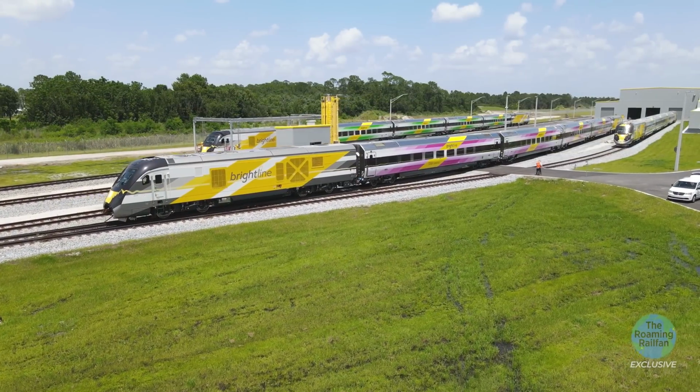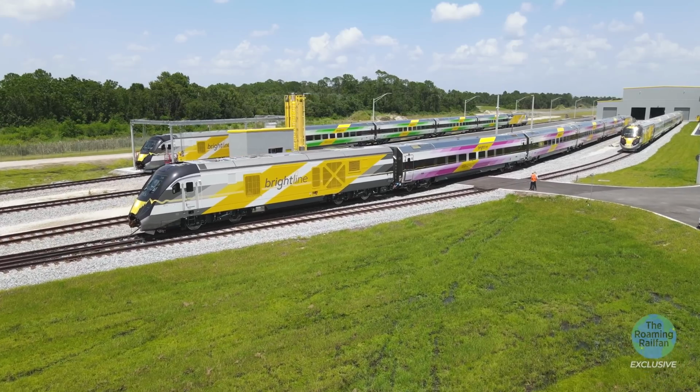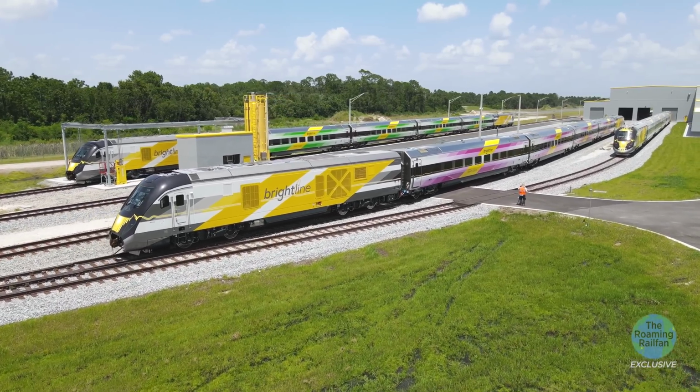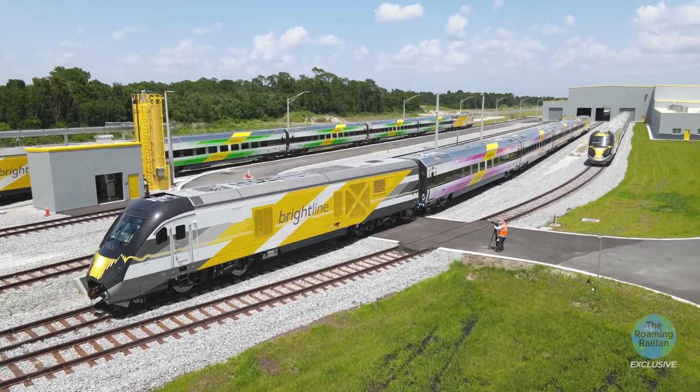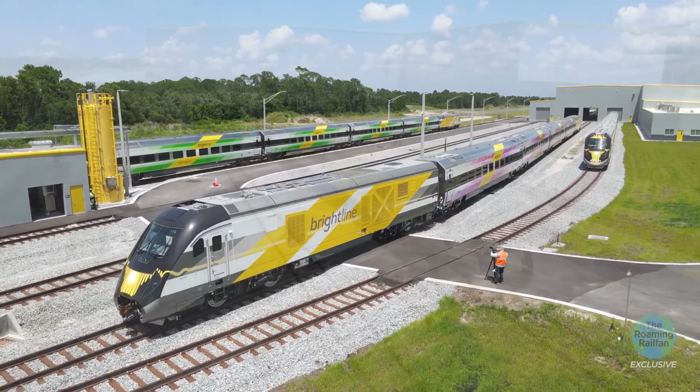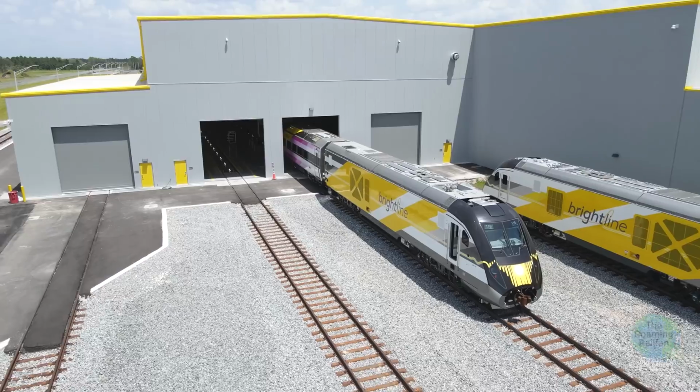You can see all 3 trains that call Orlando home in this shot. Here is Bright Pink entering the building.